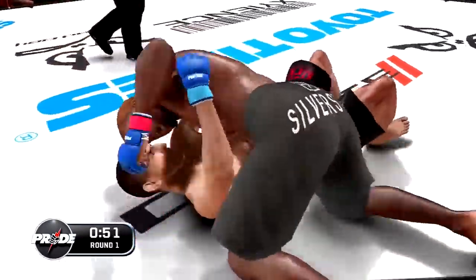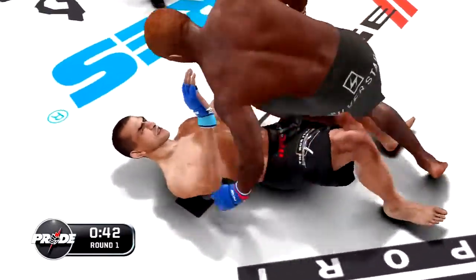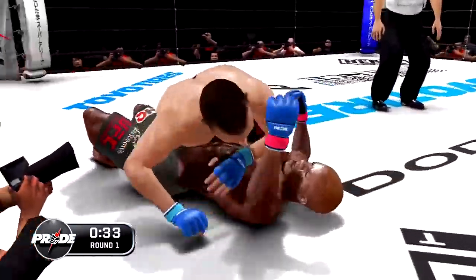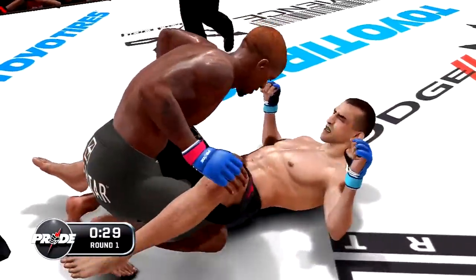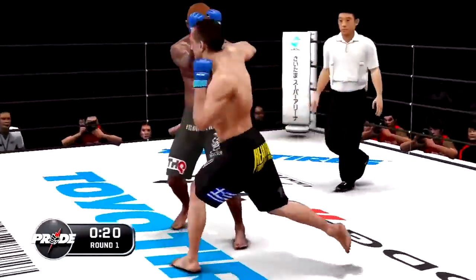1 minute left in the round. Side control once again. And he's got that guard open once again. Once again into side control. Oh, he reversed it. There's one thing. When they get into north-south position, it's true that the man on top can knee the head, but also the man on the bottom can knee the head.